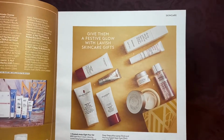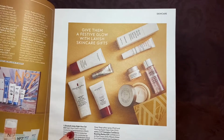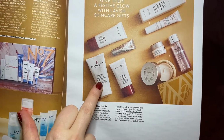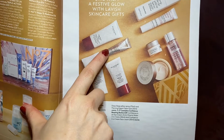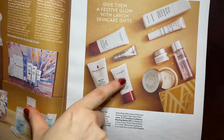Over on this page we've got a few different brands here. We've got the Elizabeth Arden 8-hour set, so that includes numerous different things from their 8-hour range. I have tried the, I think it's that one, and I wasn't a big fan, to be honest. It didn't smell the best and I didn't really enjoy using it at all, so this is not something that appeals to me.